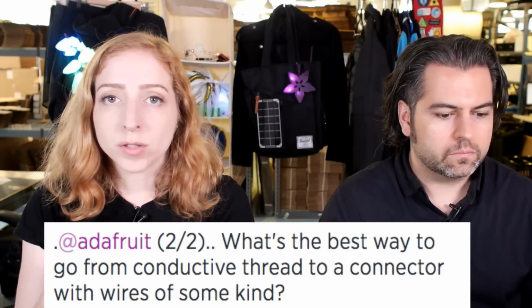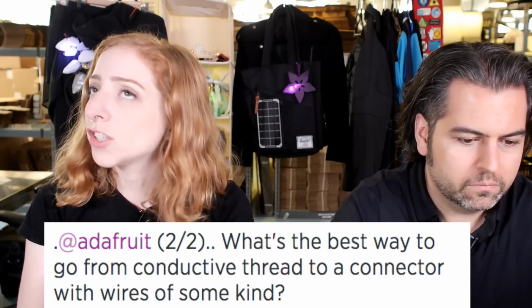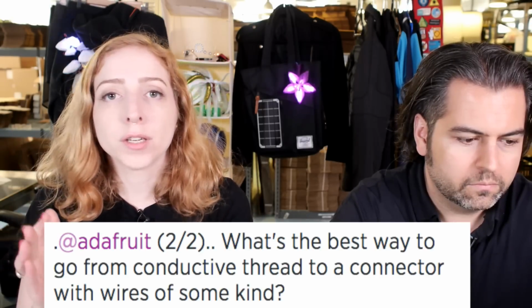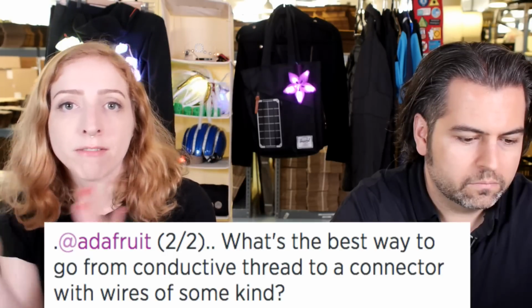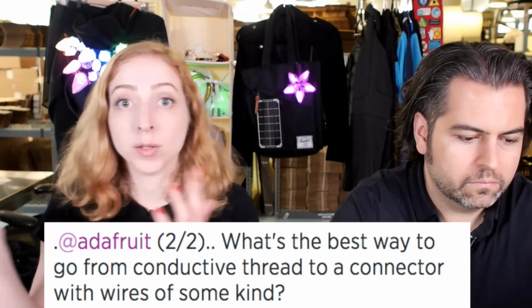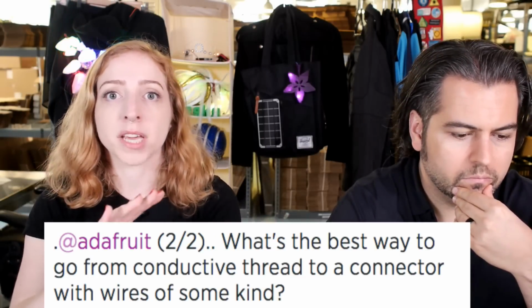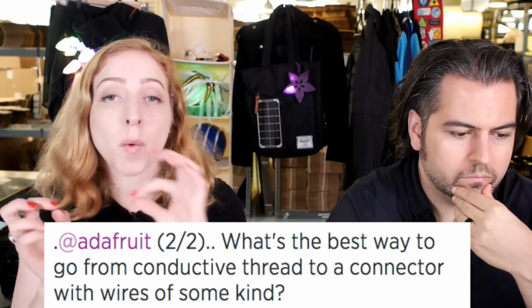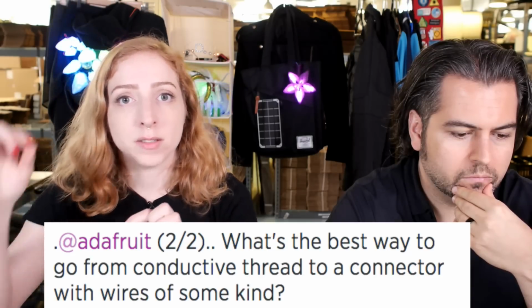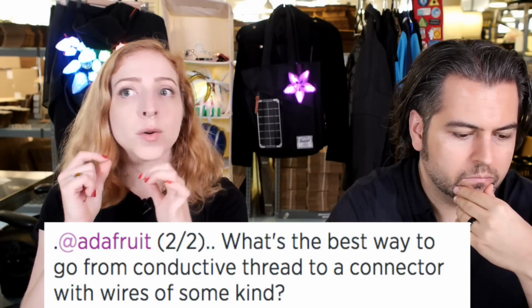So I thought about your question, Matt, and there's a couple different ways. We have a tutorial called Flora Snaps, where you solder one half of snaps to a component, and then you sew the other half of the snap with conductive thread, and when you put the snap together you have a nice mechanical and electrical connection. So you can solder a wire to one half of the snap and then sew the other half of the snap to your garment and then make that snap. That's a nice small way to do it.